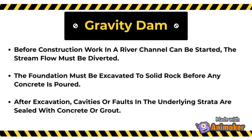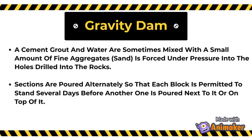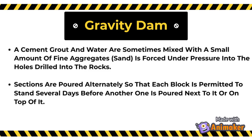Before construction work in a river channel can be started, the stream flow must be diverted. The foundation must be excavated to solid rock before any concrete is poured. After excavation, cavities or faults in the underlying strata are sealed with concrete or grout. A cement grout and water are sometimes mixed with a small amount of fine aggregates, which is sand, and forced under pressure into the holes drilled into the rocks.